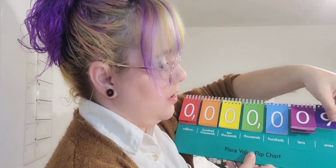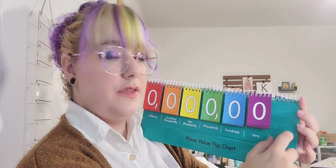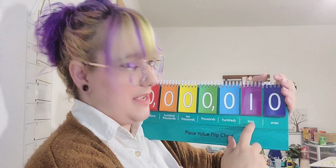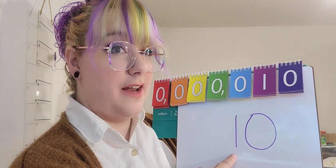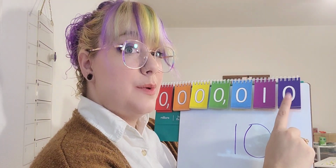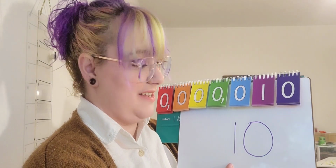We've made it. We've counted all the way to 10. And that means something very special is going to happen on our place value chart. After 9, oh, there's no more numbers. We flip back over to 0, and now we have a 1 in our tens place. Notice, just like when we wrote 10, it was a 1 followed by a 0. We have a 1 in the tens place and a 0 in the ones place. No more ones. 1, 10.